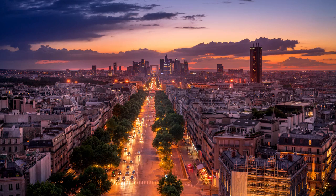In last episode, I showed you how to take a photo of Paris without a tripod. It's a really cool technique after sunset. Some places you just cannot have a tripod, and this is the final result.